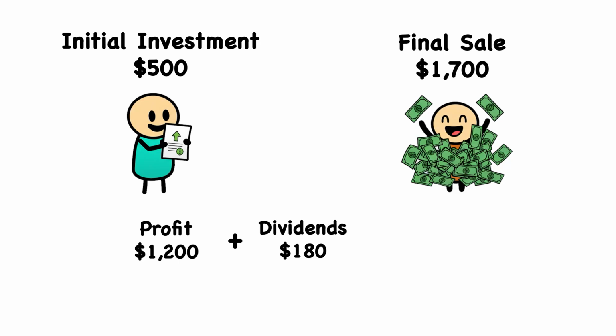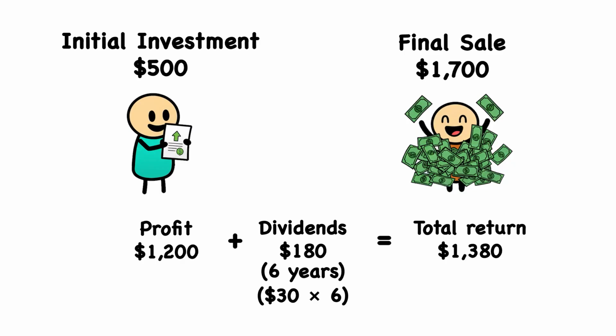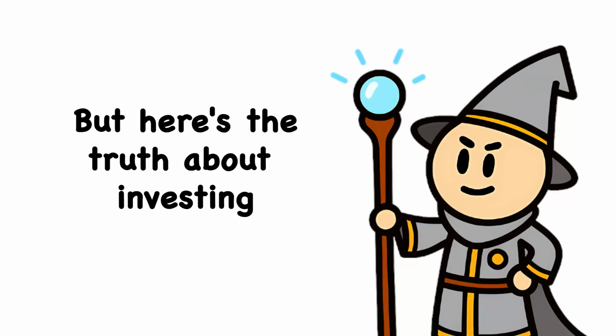Plus, you collected $180 in dividends over 6 years, $30 times 6. Total return, $1,380. But here's the truth about investing.